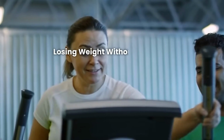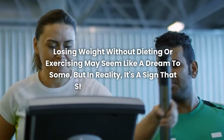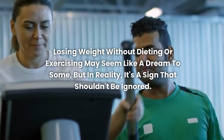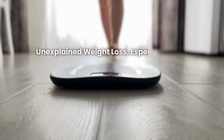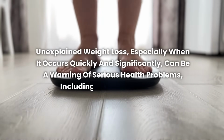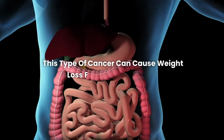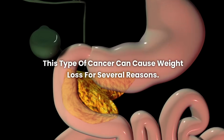Careful. Losing weight without dieting or exercising may seem like a dream to some, but in reality, it's a sign that shouldn't be ignored. Unexplained weight loss, especially when it occurs quickly and significantly, can be a warning of serious health problems, including pancreatic cancer. This type of cancer can cause weight loss for several reasons.